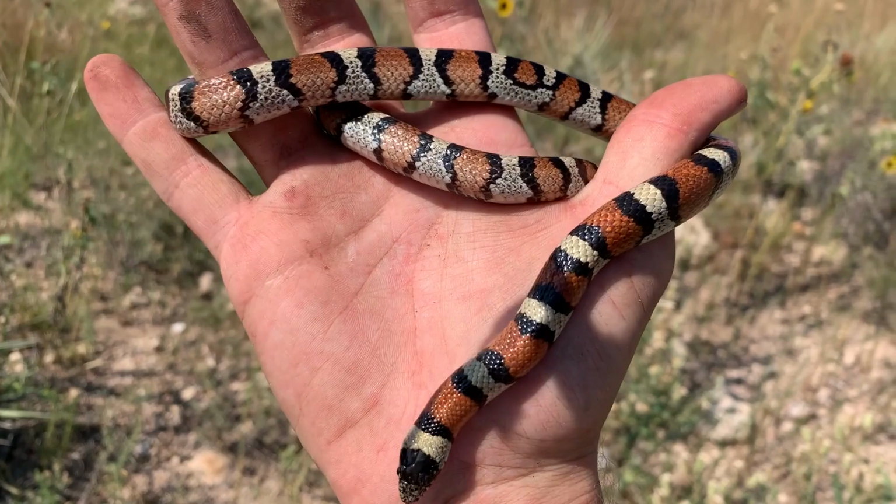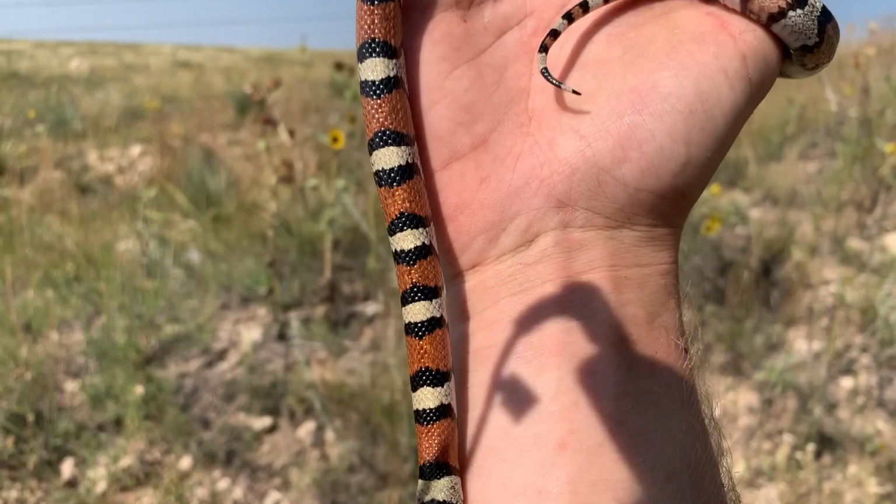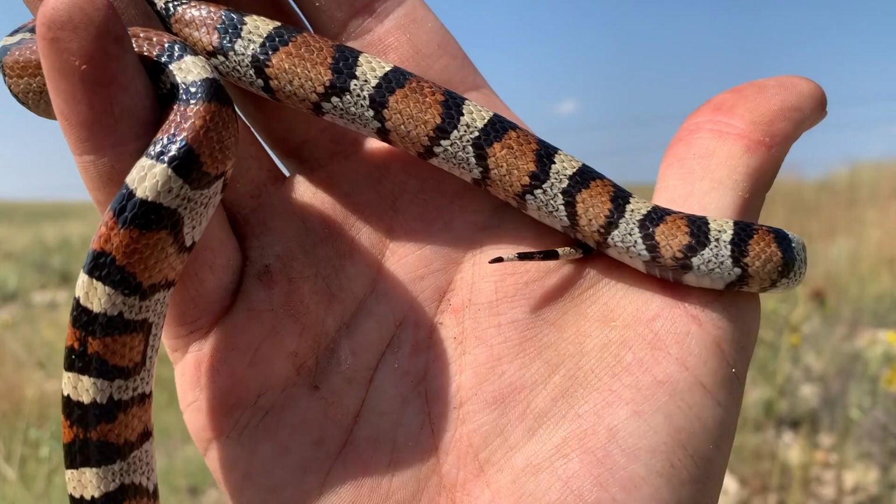Really clean patterning on that snake. That's not a look that you see through a lot of Colorado. That kind of feels to me more like Kansas there, but what a good snake. As you can see, you start losing that pale milk snake influence here. The black there does not bite off quite so much, but yeah, another milk.